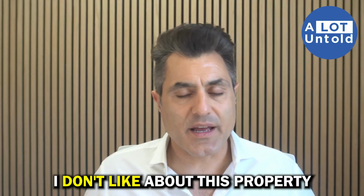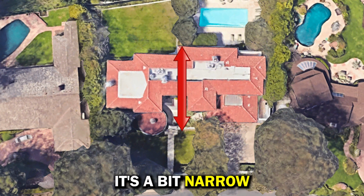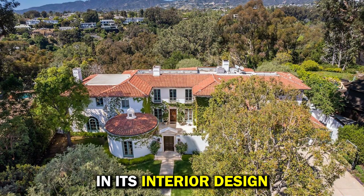Okay, 3 things I don't like about this property. Number 3, look, it's a long house, right? It's a bit narrow and it's a bit long. It's a bit room to room. And it's traditional in its interior design.